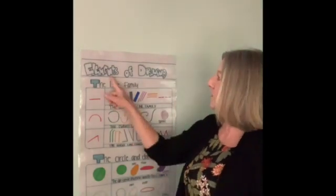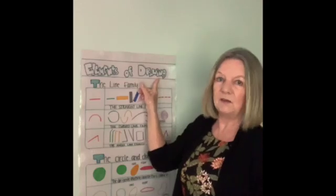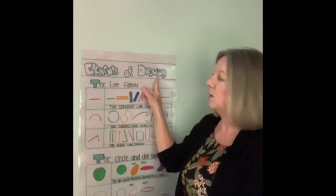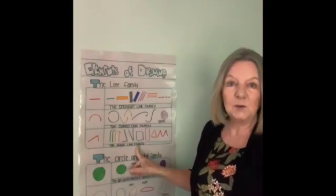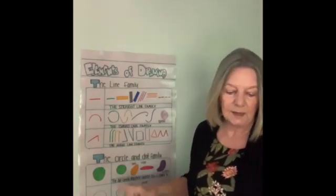Remind yourself of the elements of drawing. You might even have your own poster if you did that video with us. There are straight lines, curved lines, and angle lines, and these will all be used in our project today.